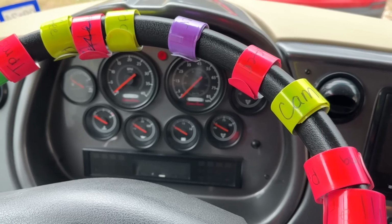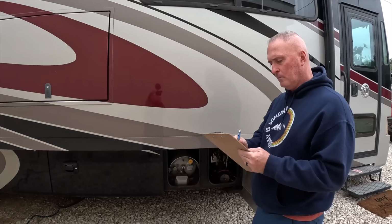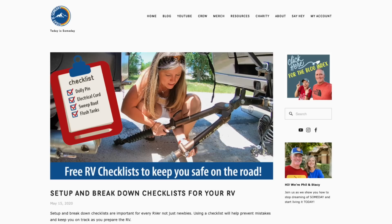You never do anything without your checklist. And if you need a checklist, we have several to choose from over on the blog, so I'll link that below. In the meantime, let's finish packing up so we can get the heck out of Dodge.